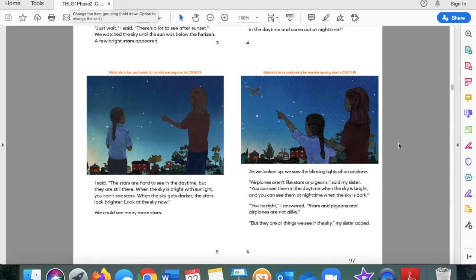I said, "The stars are hard to see in the daytime, but they are still there. When the sky is bright with sunlight, you can't see stars. When the sky gets darker, the stars look brighter. Look at the sky now." We could see many more stars. As we looked up, we saw the blinking lights of an airplane. "Airplanes aren't like stars or pigeons," said my sister. "You could see them in the daytime when the sky is bright, and you could see them at nighttime when the sky is dark." "You're right," I answered.